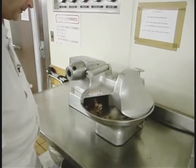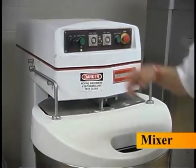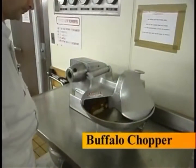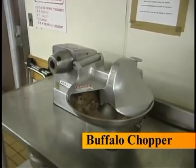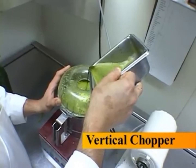Food preparation jobs require motorized equipment, and you should be familiar with the basics. Industrial food mixers come in many sizes and configurations with multiple mixing attachments for specific jobs. A buffalo chopper is a larger device with a rotating bowl and cutting attachments that can cut, chop, and mix foods to any consistency.